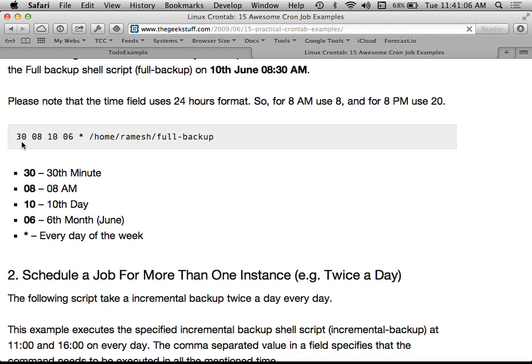So in this case, like it says here below, the 30th minute of the 8th hour, so 8:30 a.m. on the 10th day of June, the 6th month. And the asterisk there means we're not being specific about that aspect of it. That's the day of the week. So we're saying every day of the week or any day of the week. Then it's saying run this particular script.